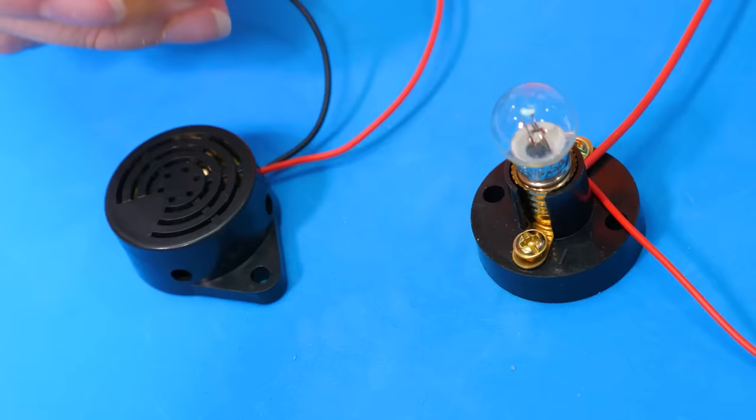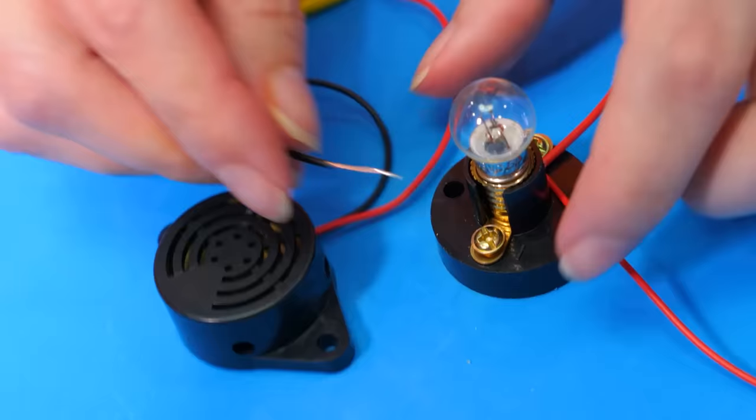Next, we're going to take our negative wire from the buzzer and attach it to, you guessed it, the negative side of the light bulb.